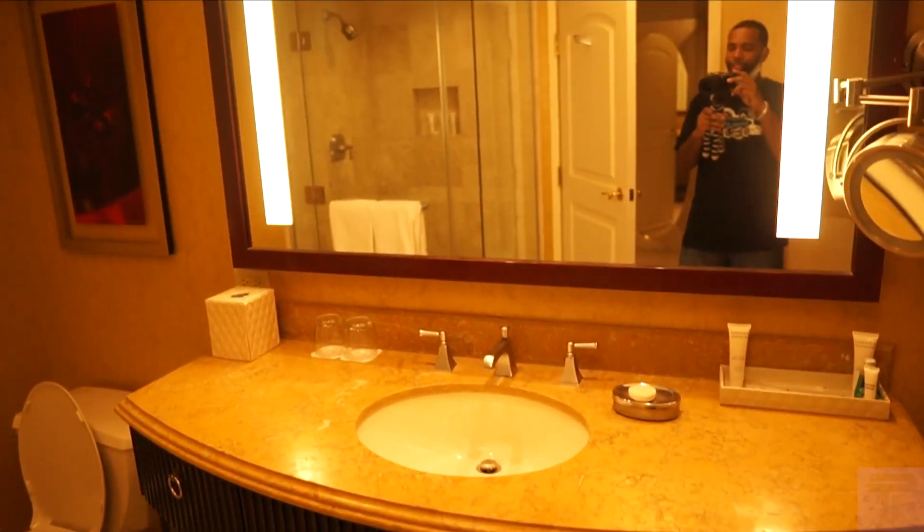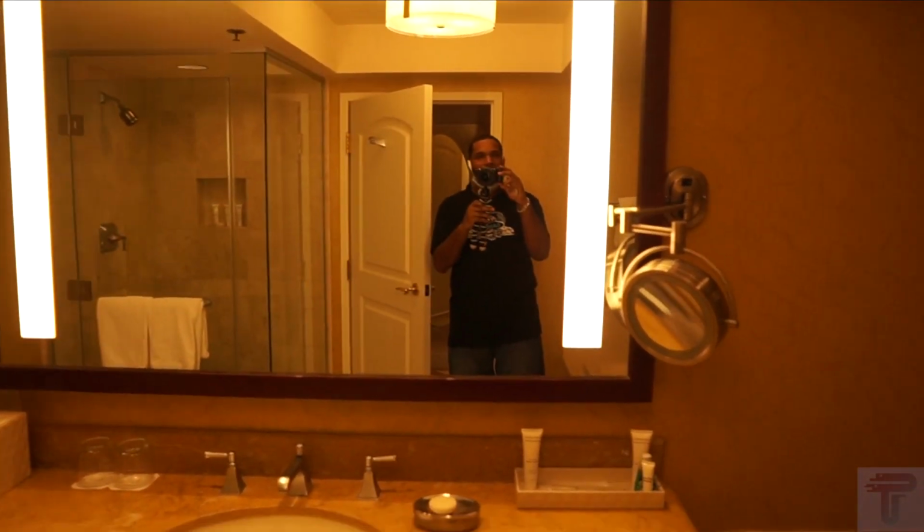Here is your sink, so you've got a bright mirror above the sink, and then you also have a vanity mirror attached to it, and I believe it's got a ring light. Yeah, you've got a ring light attached to that. So for those of you who need to glamify yourselves and may need some more lighting, you have the option.